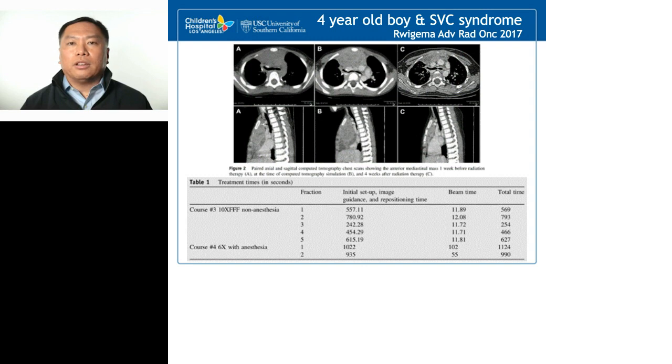Unfortunately, 3 months later, the patient developed other lung metastases, and his mediastinal mass grew a little bit as well. He ended up back in the ICU with pneumonia. After his pneumonia was treated, they had a very difficult time weaning him off of the ventilator, so I was asked to treat him with palliative intent once again, this time when he was intubated on an anesthetic.